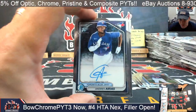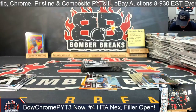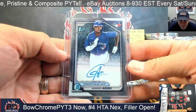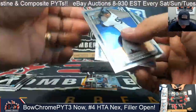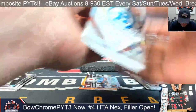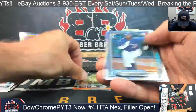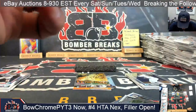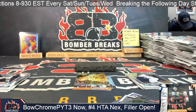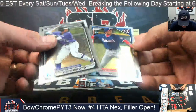Shota rookie. Wow, Blue Jays. Andres Arias. So that Blue Jay spot, Sean, is heating up. Refractor and auto. This box is a Blue Jay box, man. Ooh, and a refractor of Arias for Toronto too, $4.99.